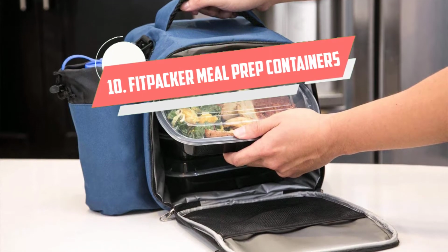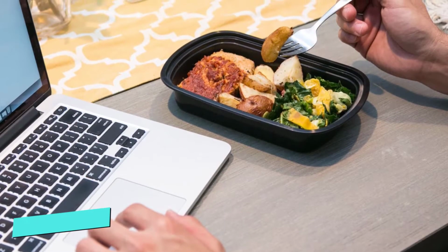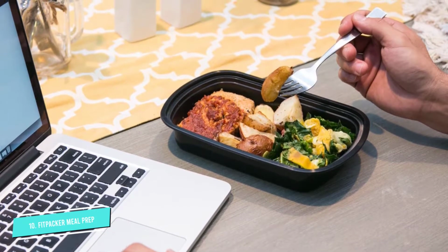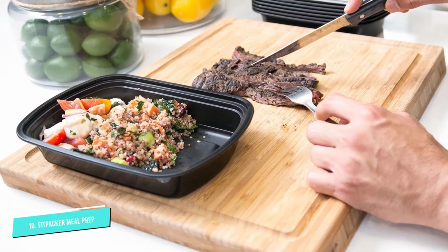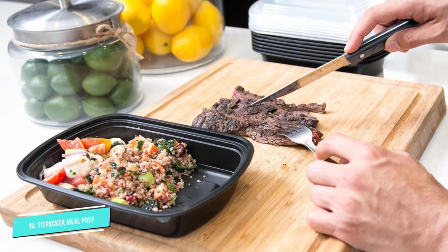Number 10. Fit Packer Meal Prep Containers. These high-quality Fit Packer containers ensure that you'll be able to pack the day's meals neatly into place. Even better, they'll stay in place thanks to the patented Sherlock seal, which clicks closed for leak resistance.